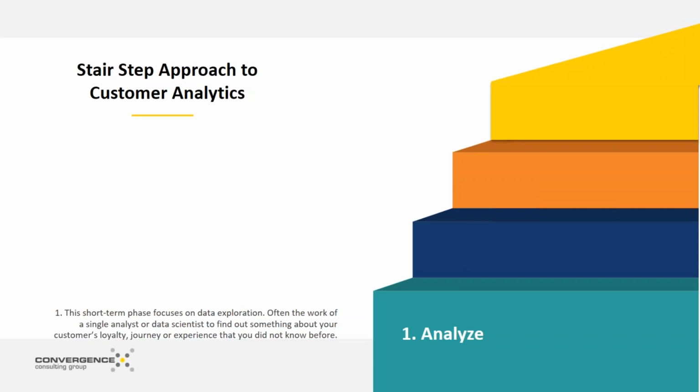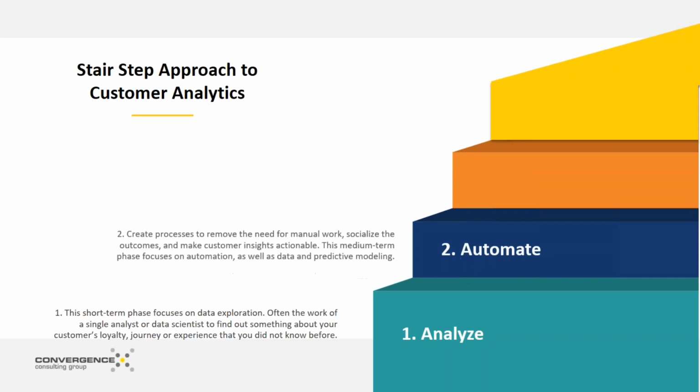It's a short-term phase, lots of iterations, lots of different work in and around data exploration. This again is enabled through a variety of different tools that exist out there, and it's never been easier in terms of a point of entry than to do some of this type of work, as we showed with Azure Machine Learning at the top of the webinar series.